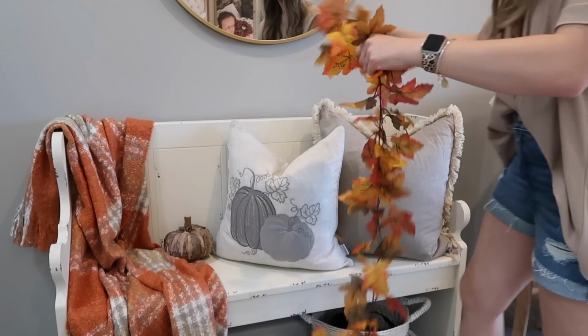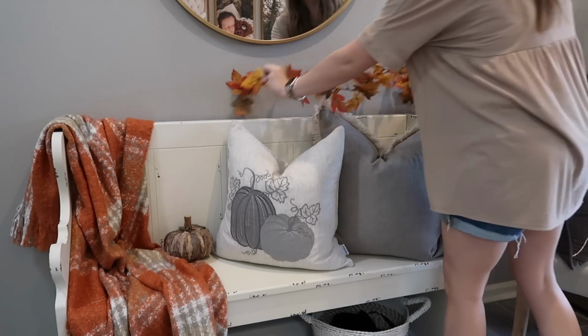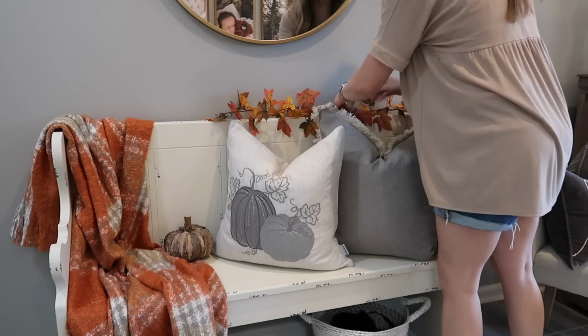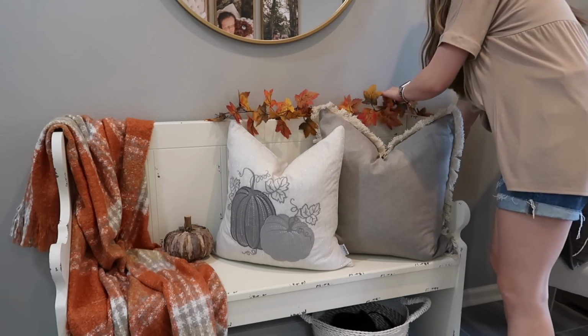This mirror is not really big enough for this space, and so I want to do a shelf with some hooks and a little sign above it. I talked to my cousin, and she's an interior decorator, and I was like, please help me with this space.